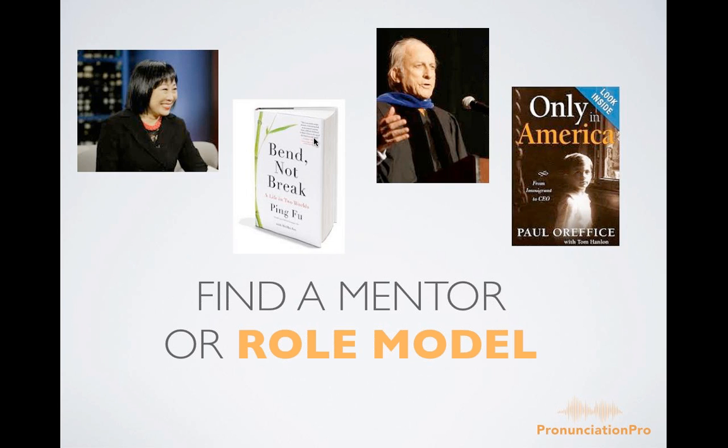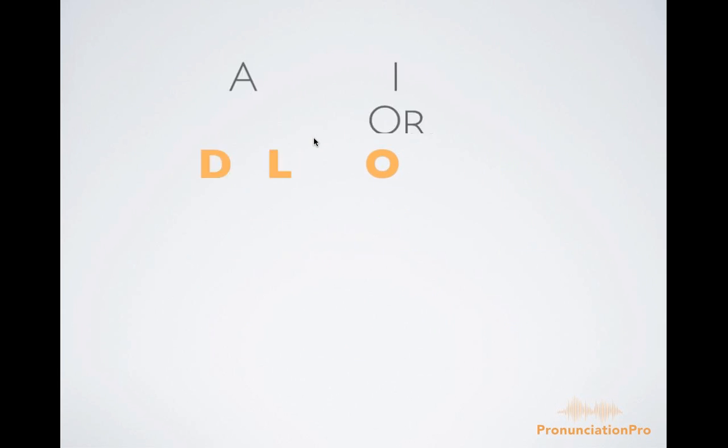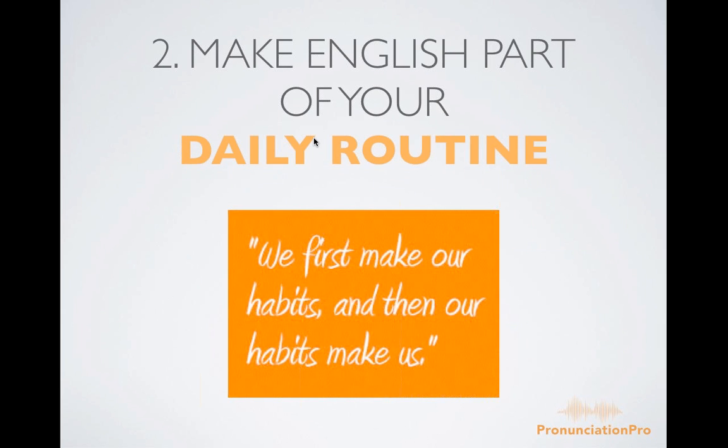is incredibly helpful. All right, number 2, another habit to develop, and this is absolutely a habit that needs to be created, is make English part of your daily routine.